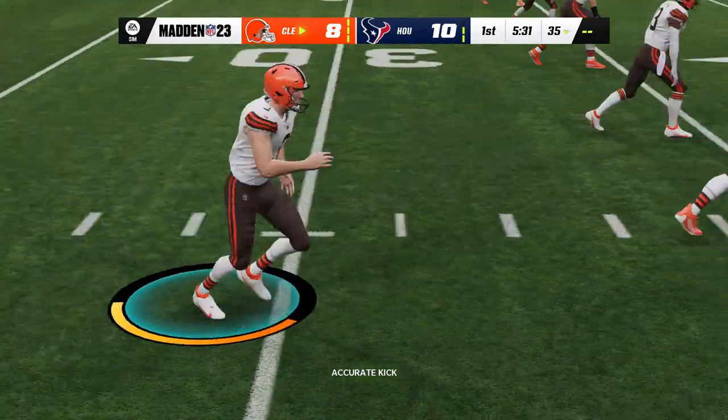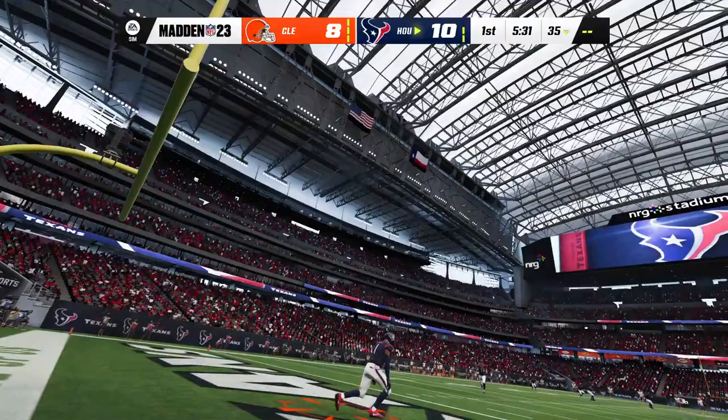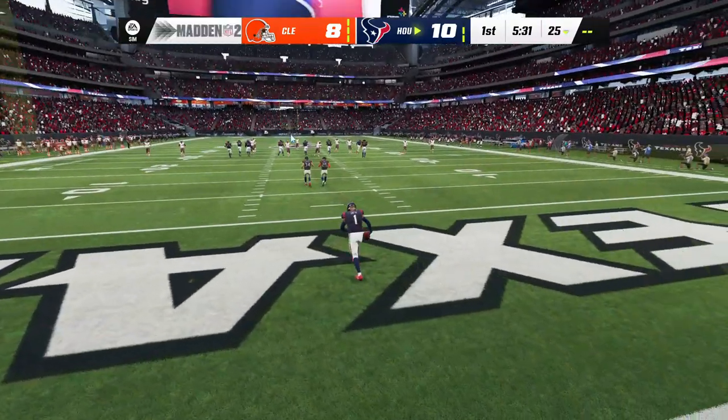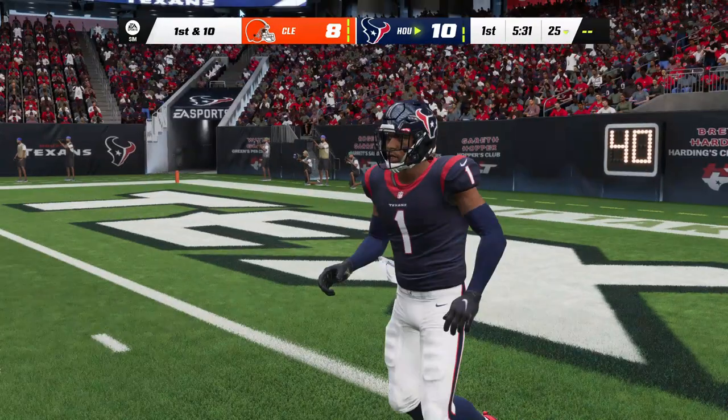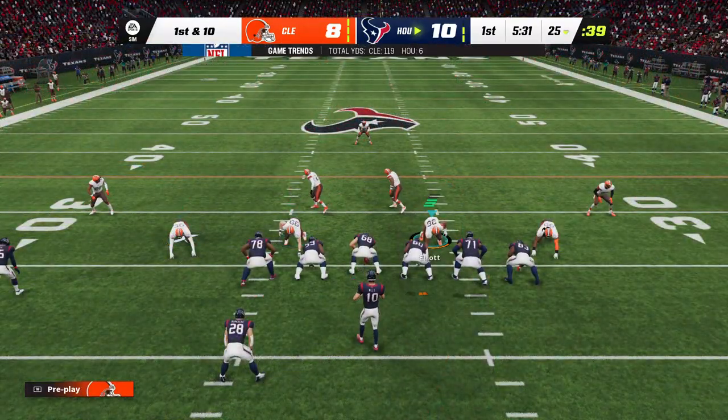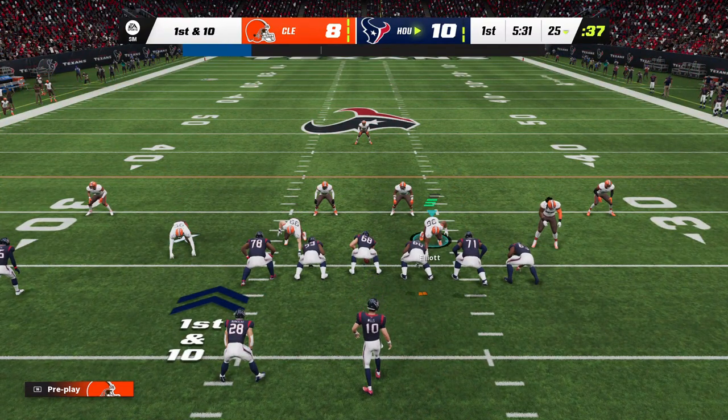York ready, and here we go as he sends this one away. And Smith not going to bring it out, so it's a touchback. The Texans offense ready to go here for their next drive.